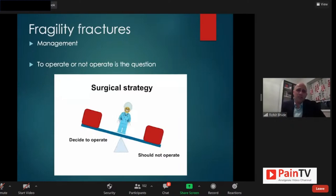And then finally, when patients do sustain fragility fractures or osteoporotic fractures, the most important question is whether to operate or not. Very often we liaise with the orthopedic colleagues to tell them that if the fracture is not displaced and if it's not causing much trouble, it's better not to operate on it and manage it conservatively. Having said that, if it is a very badly displaced fracture, if it's a complex fracture, then certainly there is merit in operating on such patients.